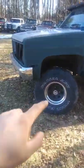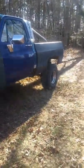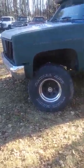Silverado, 373 gears, has a locker in the rear, Richmond locker. I'm sorry, Auburn locker. 4-inch Ranchero lift, block in the back, spring front, obviously. Quad shock, kind of a neat truck.